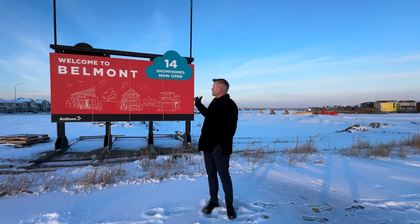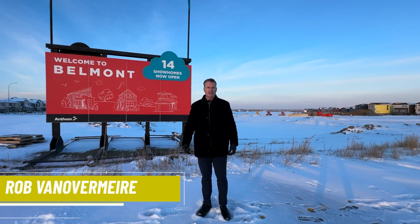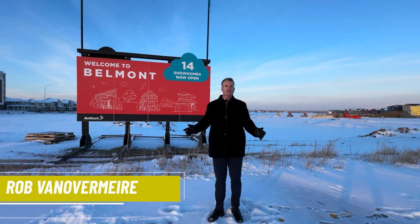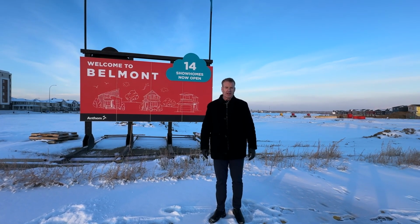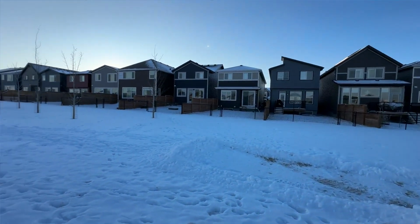All right, so here's our big sign, welcome to Belmont, and you'll notice there are 14 show homes that are actually available right now. This is actually a really large area for Belmont. This community is going to be huge. And I can tell you they're going to be building in here for at least 10 years. So there are a lot of homes to build in here yet.